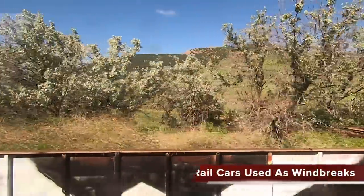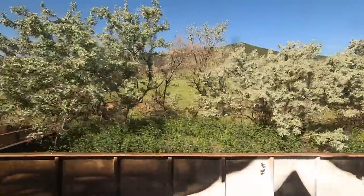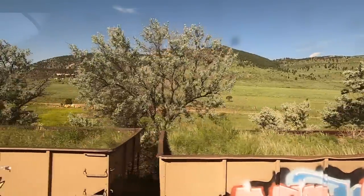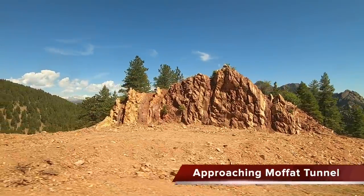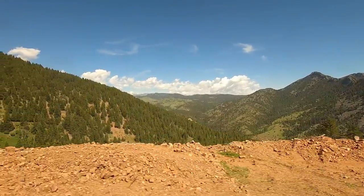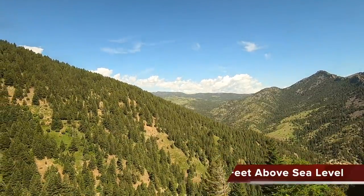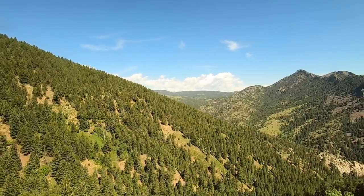Here's a windbreak that the rail company put up because the wind comes whipping off the mountain and buffets the trains on this track. So this is a safety prevention. It's really neat, isn't it? So we've got to almost 9,000 feet above sea level, and so we're coming into the Moffett Tunnel, which is one of the engineering feats of this rail line.